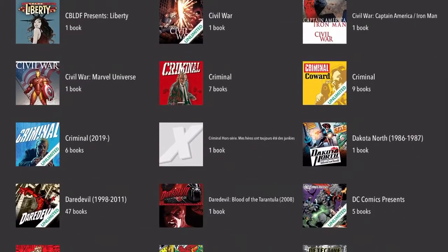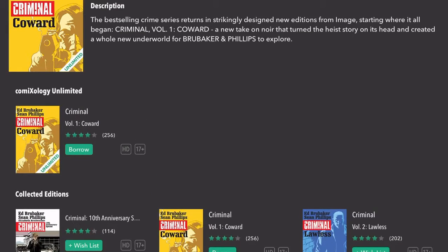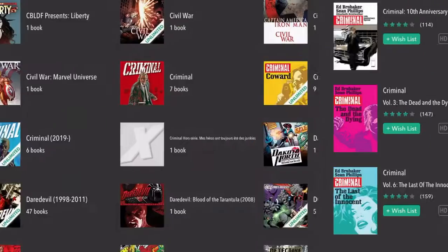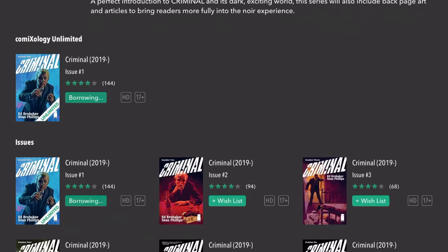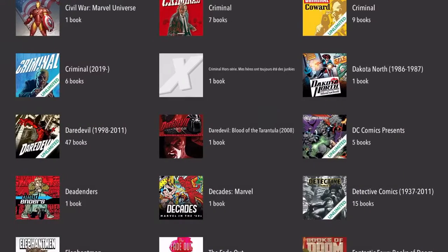But his independent stuff is really good. Here's what I thought he was doing. So the first volume of Criminal is on there, Coward. And then it goes on. He did 7 volumes here. So this is just like random crime stories. And then he started it up again most recently, and that's the one that's highlighted here, issue 1. Let's borrow that, just check it out. And there's 6 issues out. Okay, so there you go.